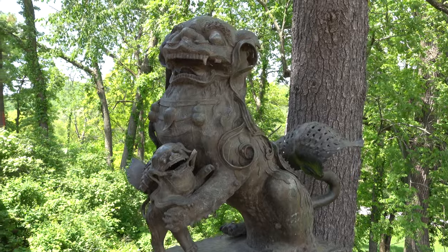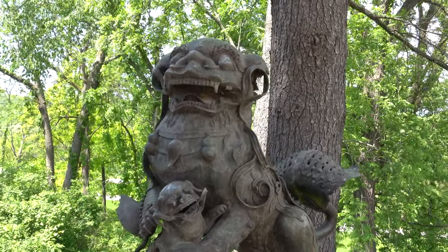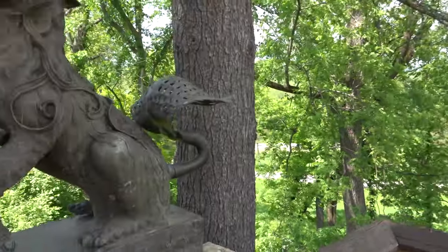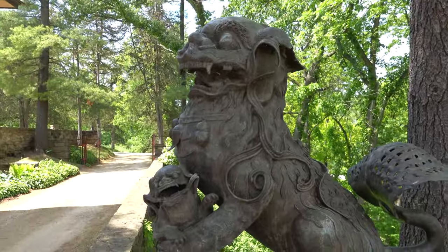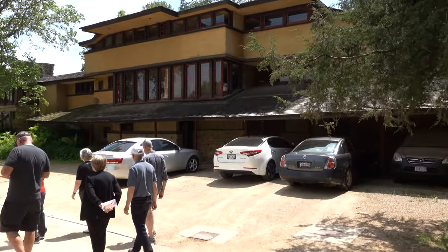Take a look at this. Outside they have these Chinese lions, also known as foo dogs, that are actually supposed to be pointed outward away from the property to ward off evil spirits, but in this case they're facing Taliesin.